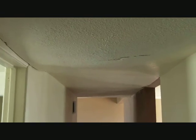Master is bigger than the rest, and it has, of course, a bathroom with a shower in it. Now let's show a couple little issues here. One issue is the jamb is gone. Now I don't know if you can see this, but there's quite a big dent there, and that's caused from, I'm sure, a leaky cooler, because that's about the location that it is.